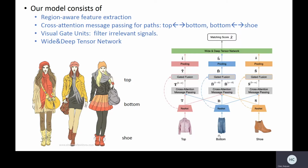Like this one, we pass some of the visual information from the bottom to the top. But sometimes it might pass some negative signals from the bottom to the top. So we also design gate fusion techniques to filter those irrelevant signals, or negative signals. Yeah, and we also add a residual net to keep the original features of the top, and then we just use some pooling layers. Similar for the bottom and shoe. The bottom is in the middle, so it can pass the message to the top and the shoe at the same time.